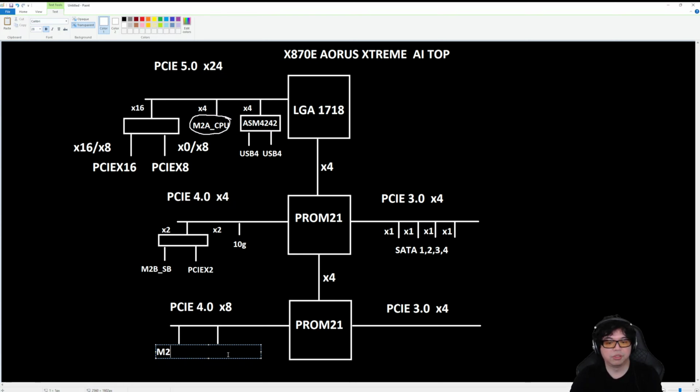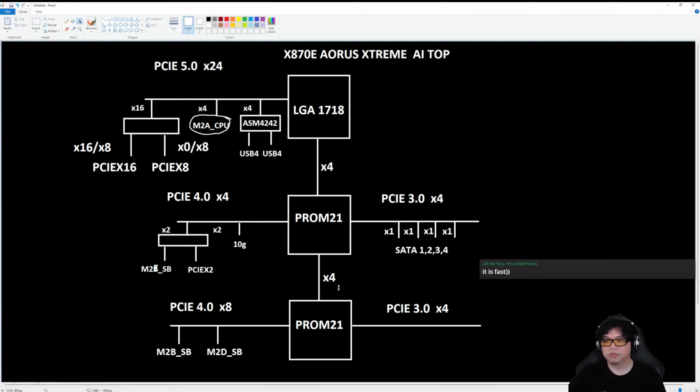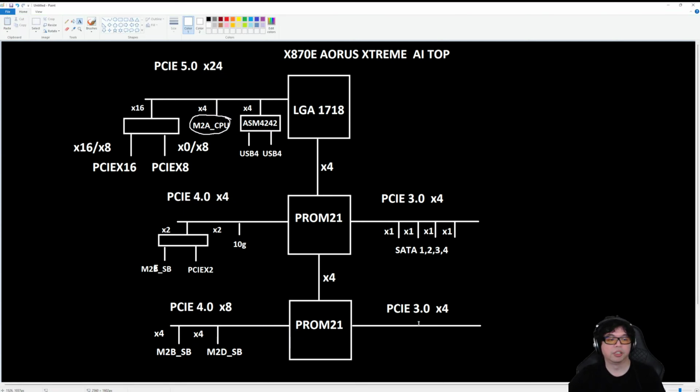So M2, I think M2B. Oh, you know what? I think I named that one wrong. M2B underscore SB. Or maybe it was M2C. I forget. It would be on the product page. M2D underscore SB. So this one might be M2E or something. I think this one's M2E. There. And these are 4 lanes each. So 4 and 4, all 8 lanes are taken up, so that's good.